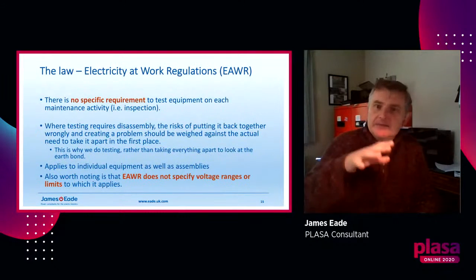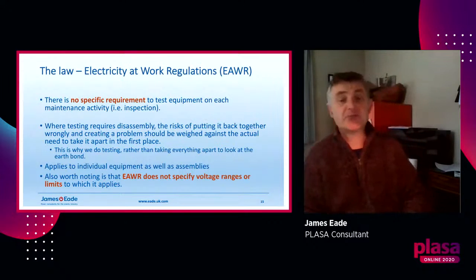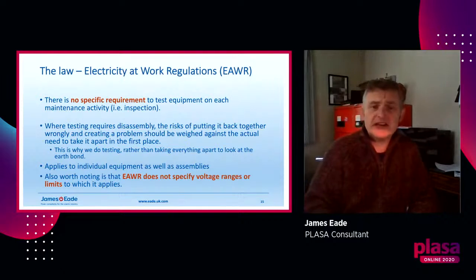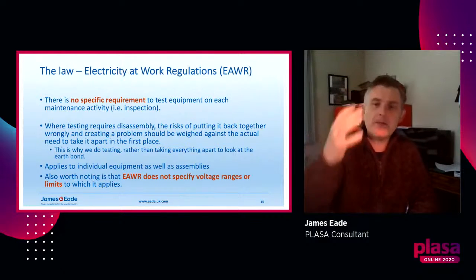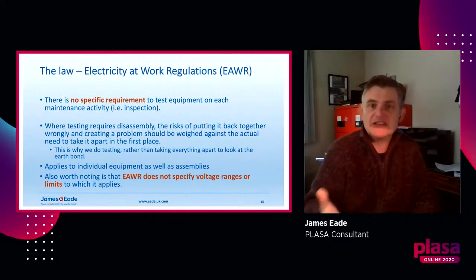Now, the key thing is, under the electricity at work regs, it requires maintenance to be carried out. There's no specific requirement to test equipment on each maintenance activity. What you have to look at is the likelihood of disassembling equipment to inspect protective measures, like the connection of the case with the green and yellow wire inside, against the risk of putting that back incorrectly. So for that reason, we tend to do some electrical tests because it's non-invasive, it's quicker, and it can ascertain whether certain protective aspects are functioning or not.